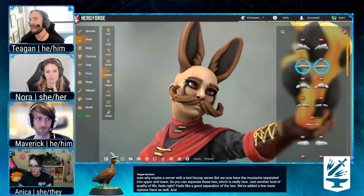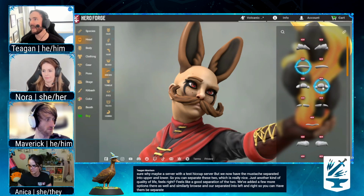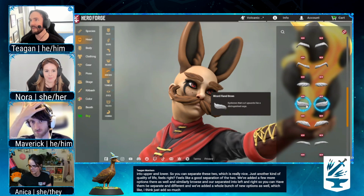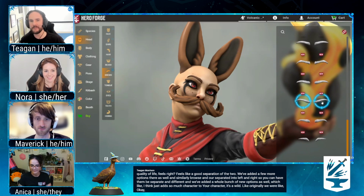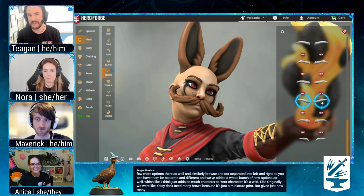And similarly, brows are now separated into left and right, so you can have them be separate and different. And we've added a whole bunch of new options as well, which I think just adds so much character to your character. It's wild. Originally we were like, okay, don't need many brows because it's just a miniature print, but given just how many targets Hero Forge has, so many options you have, now we need to flesh these out.